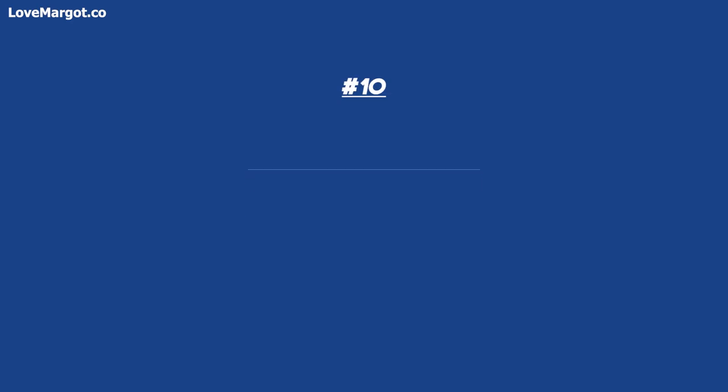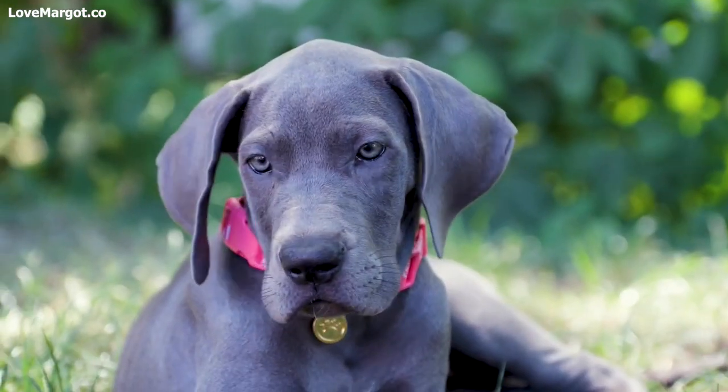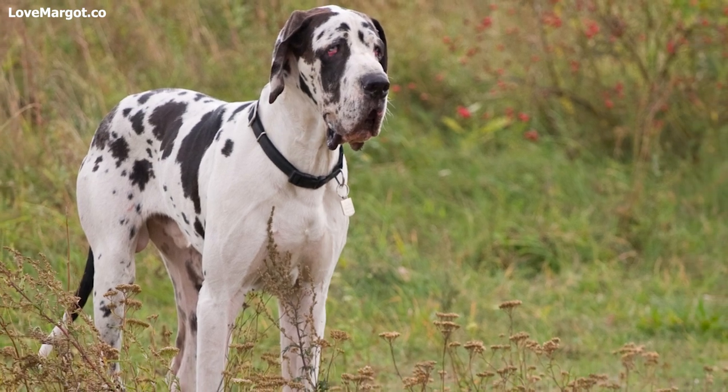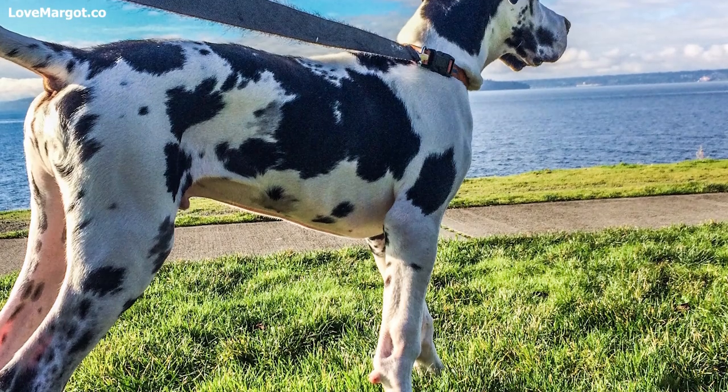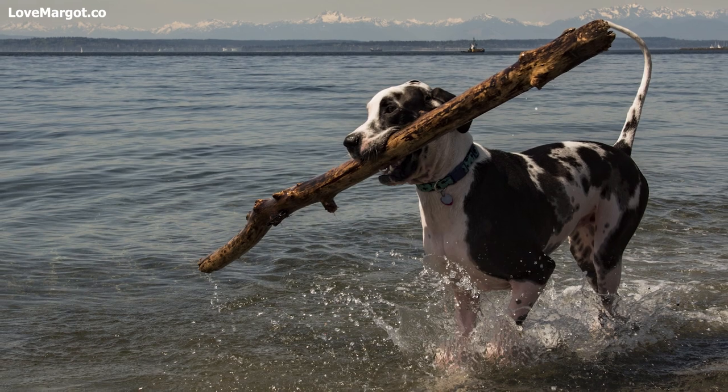Conclusion. Of course, the best way to care for your senior Great Dane is to prevent health problems before they start. This can be done by feeding your older Dane a healthy diet, making sure he or she gets plenty of exercise, and taking them for regular checkups to the vet. By following these simple tips, pet owners can help their Great Danes enjoy a long and healthy life, well into his or her golden years.